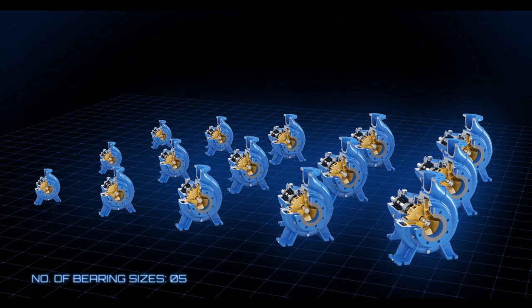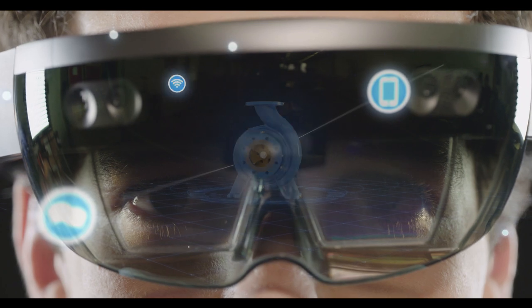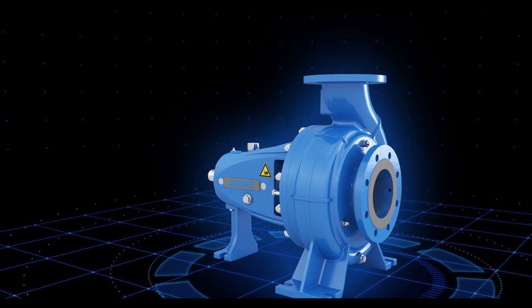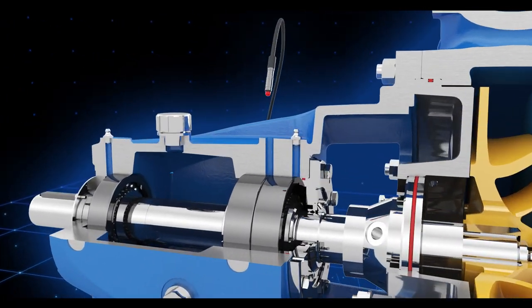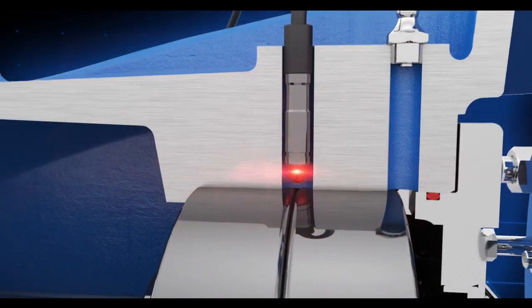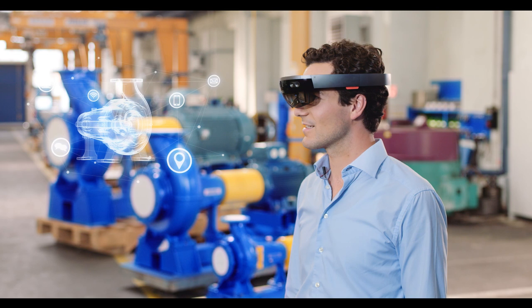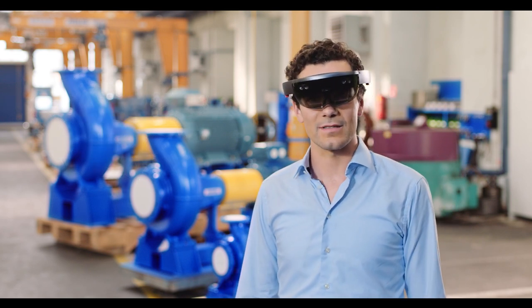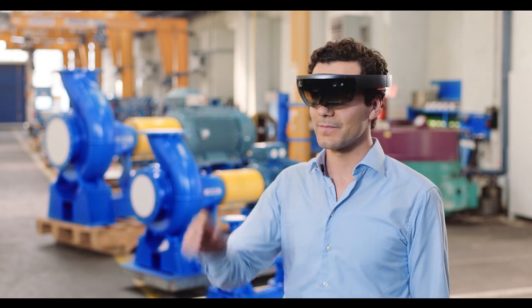Have you ever heard of the Internet of Things? The ACP is ready for this. If necessary, the holes for the sensors are already cast into the housing. Nice. Now, let's see what ANDRITZ customers have to say about this pump.